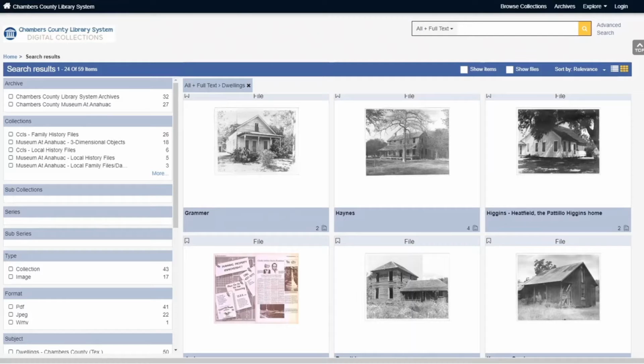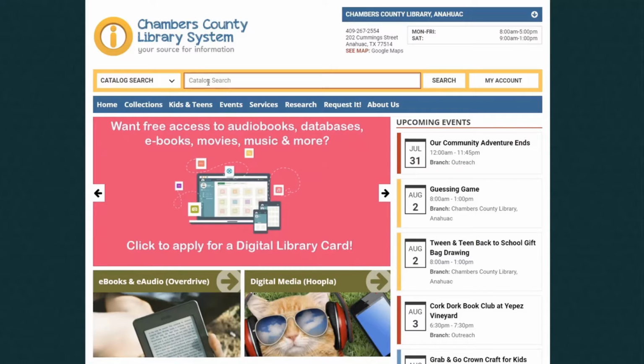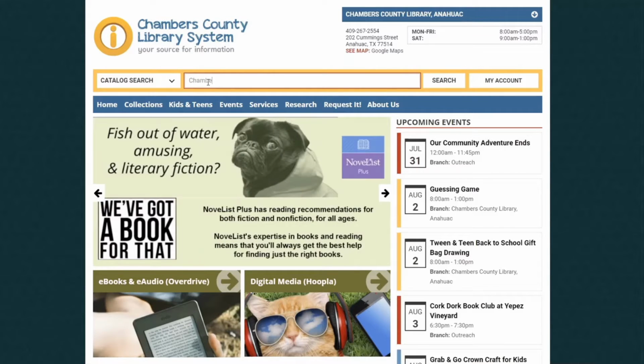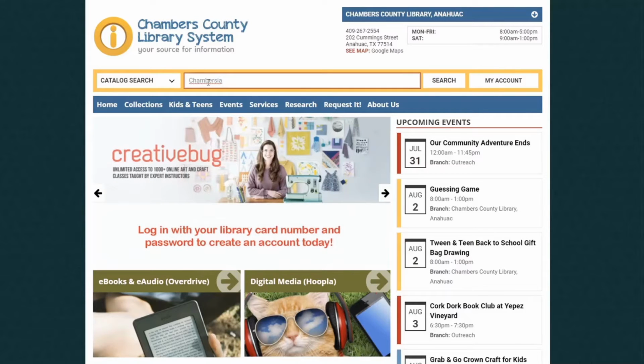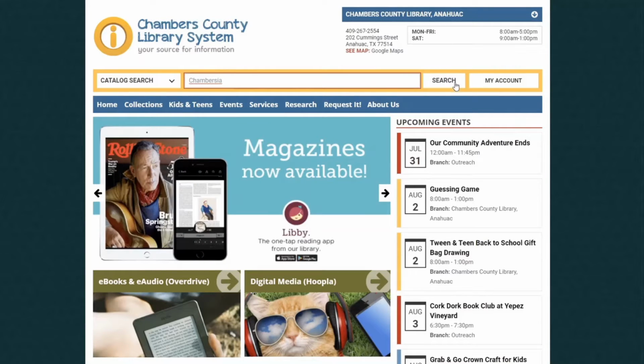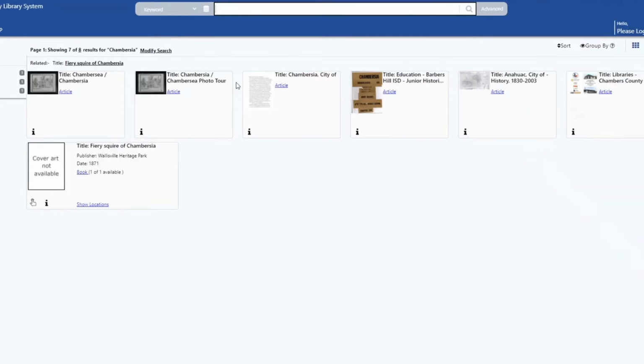We're going to return to the Chambers Library webpage main site. An alternate way to access the Montage database is to do a search on the library's main page. If you enter Chambersia, for example, you will get hits from several files in Montage. They are usually listed in the library's database as article. Clicking on a topic will open up the Montage database.